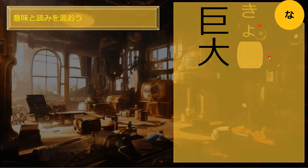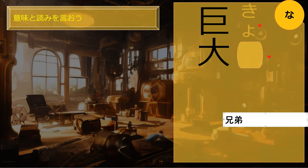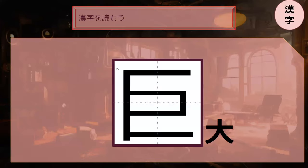Kyodai. Yep, kyodai. So kyodai with a short kyo, not kyodai. You didn't read kyodai, but I just want to point that out because kyodai with a long O is siblings. That's just a common word for everybody to know. It's brothers. But kyodai with the short kyo means strong, mighty, powerful. And of course, this is a na adjective. What did it start with?